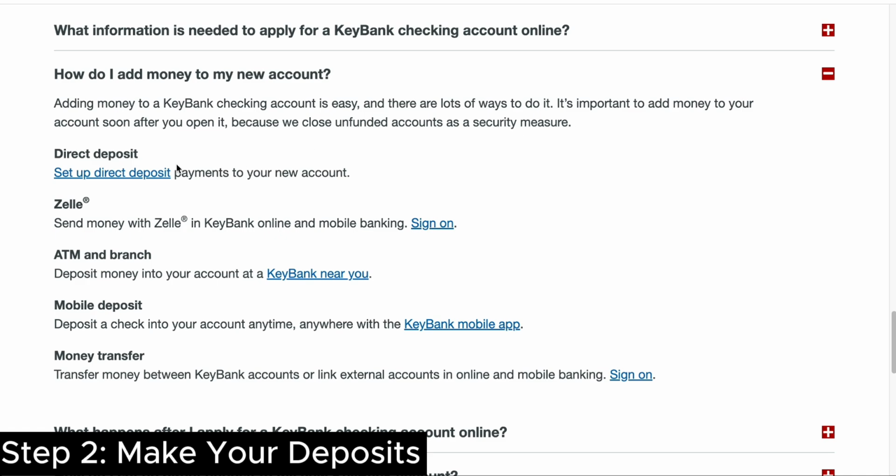So with adding funds to this account, you can set up direct deposit, and that could be your way to add funds. That's also a requirement for step number 2. Or you can use Zelle, send money with Zelle in KeyBank online and mobile banking. Or you could deposit money into your KeyBank account at a KeyBank branch or ATM near you. Or you could do a mobile check deposit with the KeyBank mobile app, taking a picture of the check front and back, and they'll walk you through that within the app.